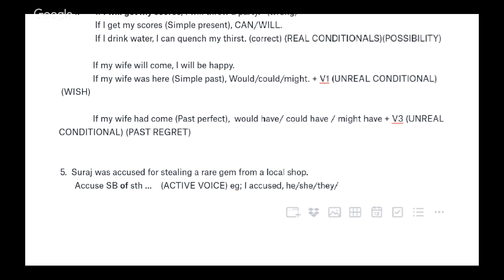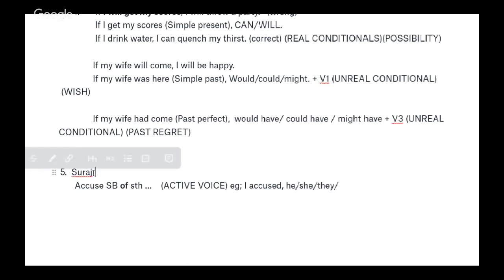How will passive sentences be formed? He or she, or they? Let me write an example. Suraj was accused. This sentence is passive. Is it clear? Or let's change it to active first, because the rule I wrote below is for active. Suraj has accused someone; Suraj has blamed someone.